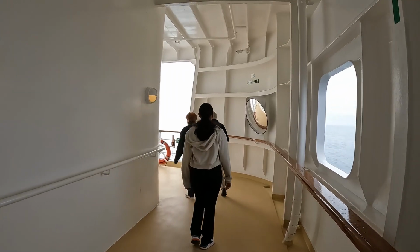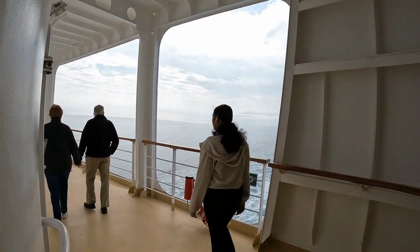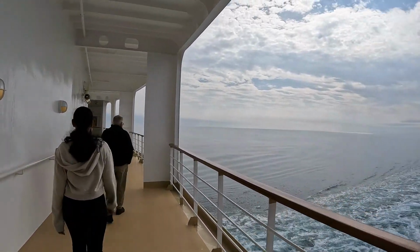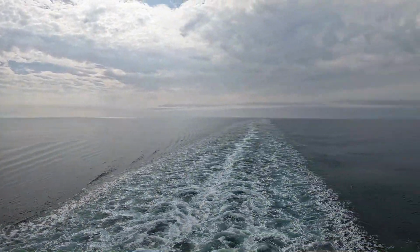And it leads us to another favorite part of the ship for me. Actually, I like it whenever ships have this open. The beautiful wake view.